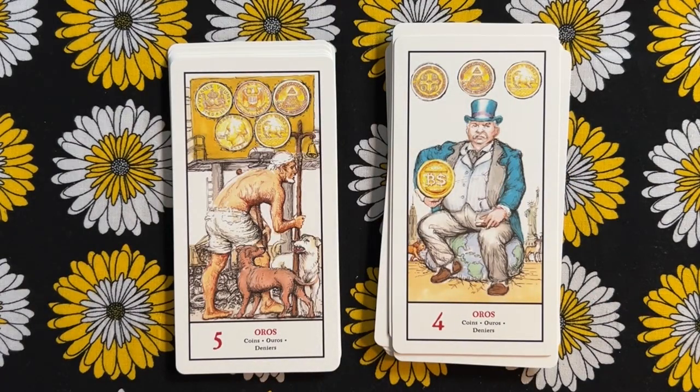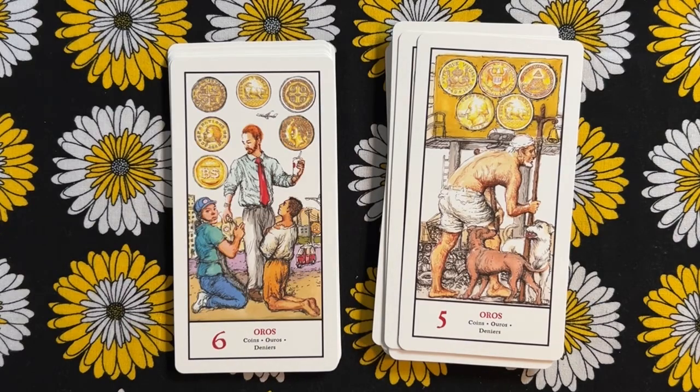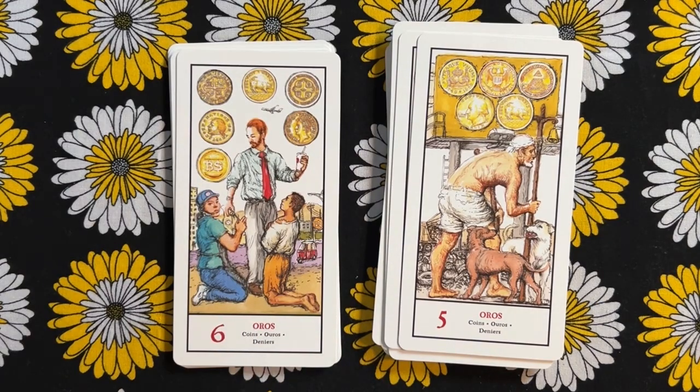The 5 of Coins. The 6. So it says the plane represents the privileged in a first world society. The 6 of Coins.